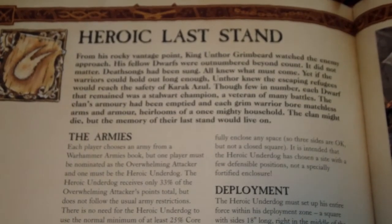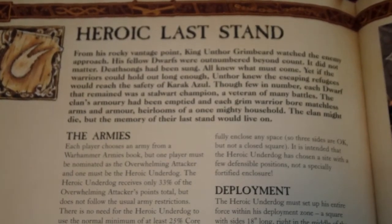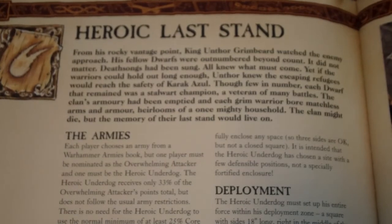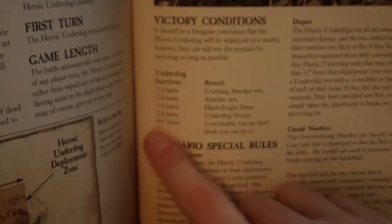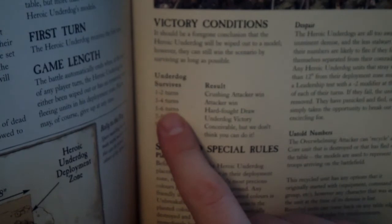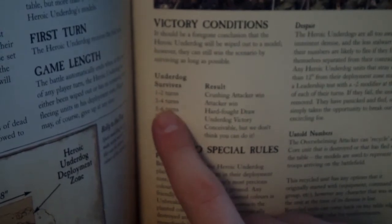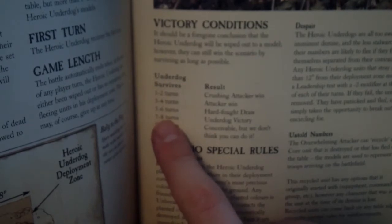So the defender only gets 33% of the attacker's points. But there's no restriction on core or anything else. It's essentially you pick 33% of your troops. You're in charge of like a central point here. And the game measures not if you can win, but how long you can hold out. So if you only hold out for one to 4 turns, it's an attacker win. 5 to 6 turns, it's a hard fought draw, and then after that, it's a defender win.